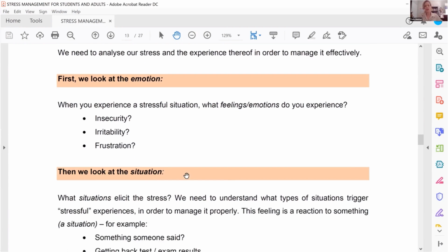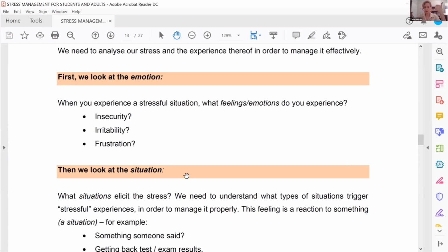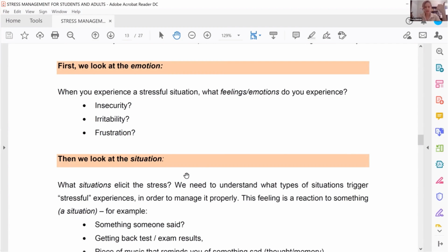First, when you experience stress, you want to look at your emotion. When you experience a stressful situation, what emotions or feelings do you experience? If you want to break up your feelings or your situation, firstly, identify your feeling and your emotion. A lot of people, it's enmeshed, so they can't even detangle it because they don't know what the situation was, what the emotion was, and how they felt. It's all enmeshed, so you want to break it up into steps. What are firstly the feelings and emotions that you experience? Is it insecurity, irritability, frustration?